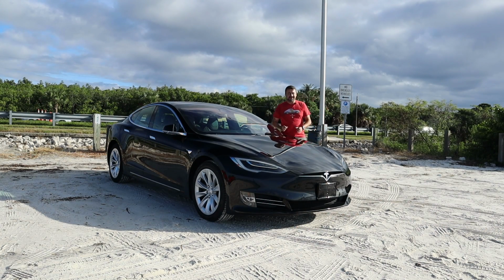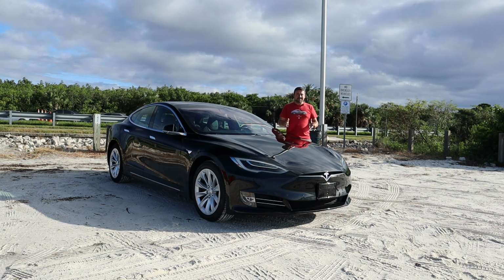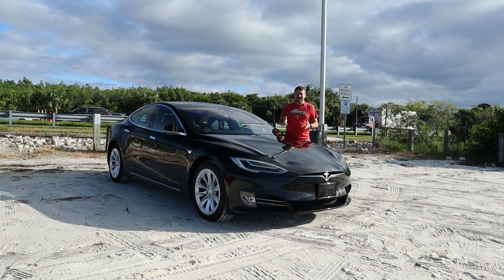Matt the car guy here, and today I'm super stoked. I'm excited because here it is. It's a Tesla Model S and I'm on the beach and there's palm trees behind me and there's water in front of me, so what's better than that?